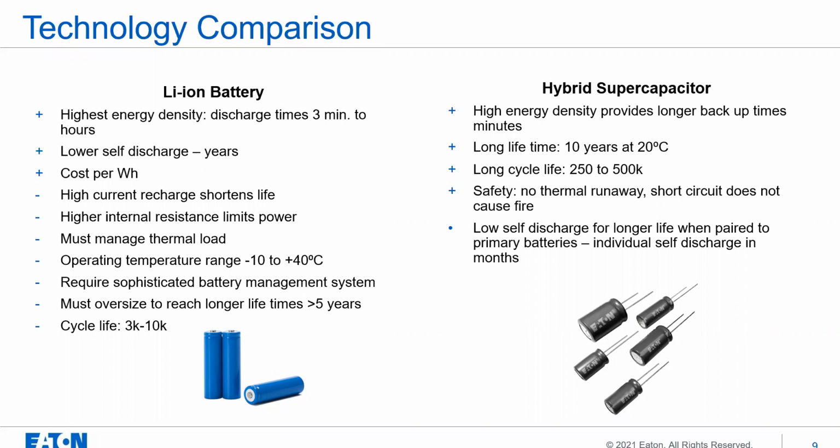Both technologies do have low self-discharge. The hybrid supercapacitor, as I showed on the previous slide, is going to have much lower self-discharge, about 1/10 that of a traditional supercapacitor. So that's why we put it on the comparison slide here, much closer to batteries.